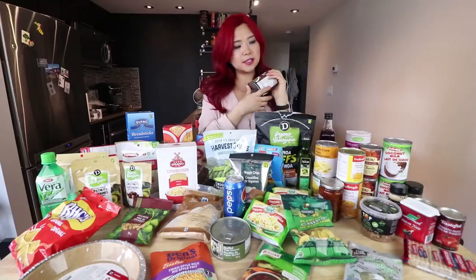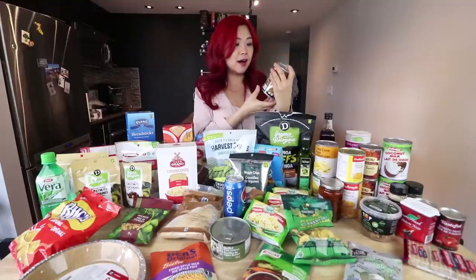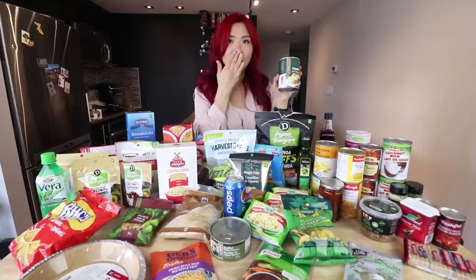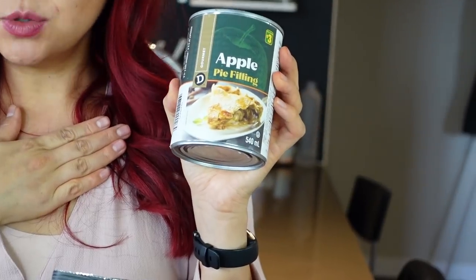Ooh, I was so happy to find this. Lentils! We got some lentils, okay? Lentils, oh my God. I was so happy to find lentils at the dollar store because I don't think they had much in the way of plant-based protein sources, but lentils are a great plant-based protein source and you can find them at the dollar store. Ooh, I was excited for this one. Apple pie filling. Apple pie filling, this was vegan.